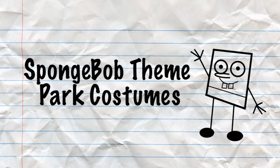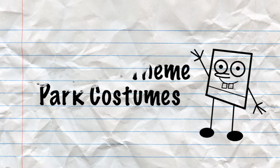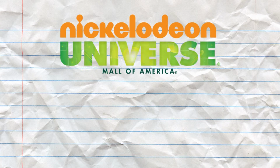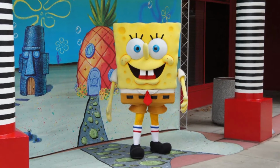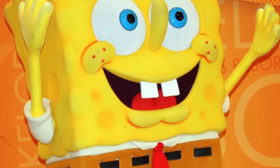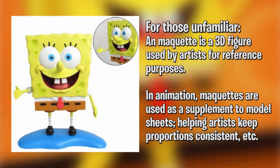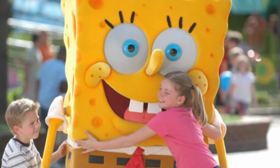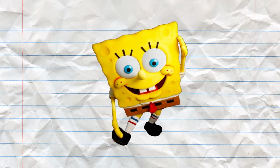You know what gets my goat? SpongeBob theme park costumes. From 2000-something to 2010-ish, the SpongeBob costume that would appear in theme parks and mall events looked like this. Now, I really like this costume, personally. It's basically the animator's maquettes blown up in size to have a person fit inside of it.